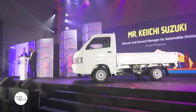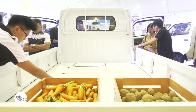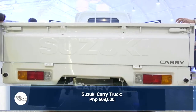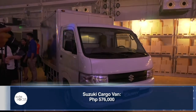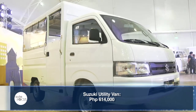Suzuki says the all-new Carry can be converted and modified into a utility van, cargo truck, or pickup truck to suit any business needs. This model will be available in all dealerships of Suzuki nationwide starting October 2019. This model starts at ₱499,000 for the cab and chassis, and for the Carry truck, it starts at ₱509,000, while for the Carry cargo van, it starts at ₱576,000. While for the Carry utility van, the price is ₱614,000.